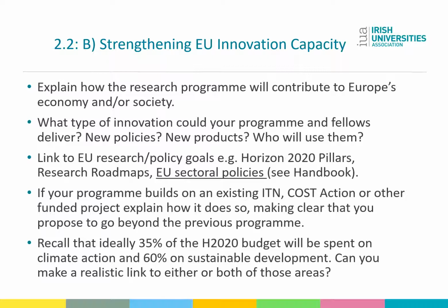What type of innovation could your programme and fellows deliver? For example, outputs such as new policies, new products, and who will use them? It is important to link to EU research or policy goals, Horizon 2020 pillars, research roadmaps, and EU sectoral policies, which again are detailed in the handbook.